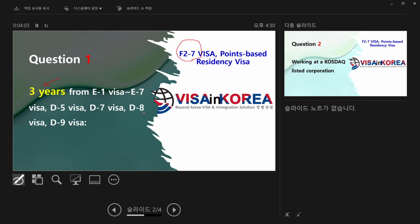But there are exceptions. One, if you are holding E-1 to D-9 and your previous income certificate shows more than 40 million won, issued by the tax office, so your previous year's income was more than 40 million won, you don't need to wait until 3 years, right?